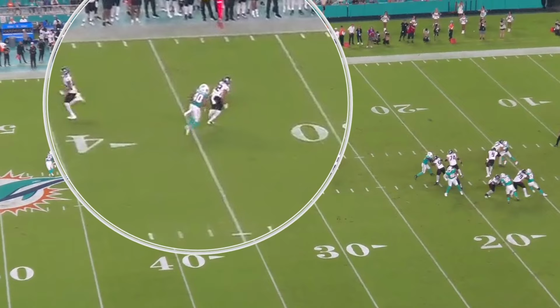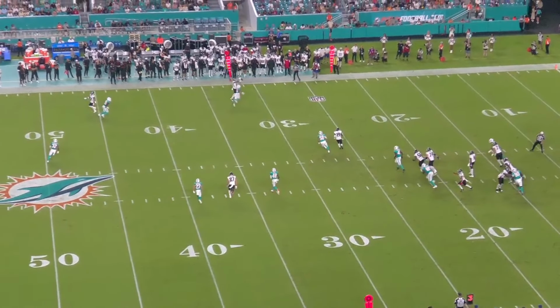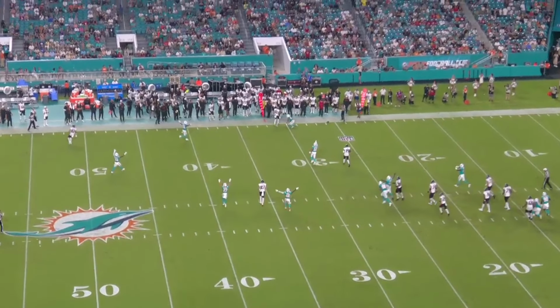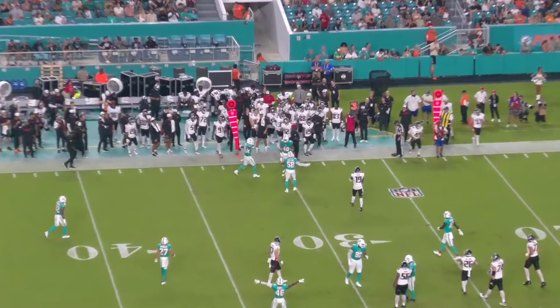And he threw this to the two side, and that's how the DB was able to get their hands on this ball. He threw it on the backside, and the DB was able to get their hands on it. You got to throw it to the top side, closer to the sticks. But it is number 12. You got to throw it to the one side, not the two.